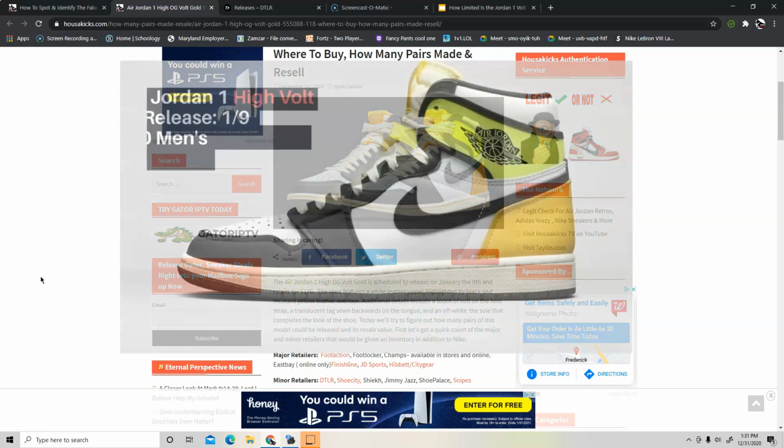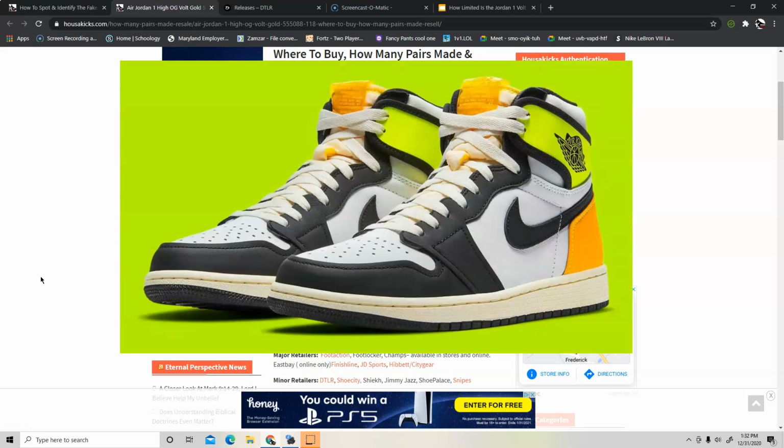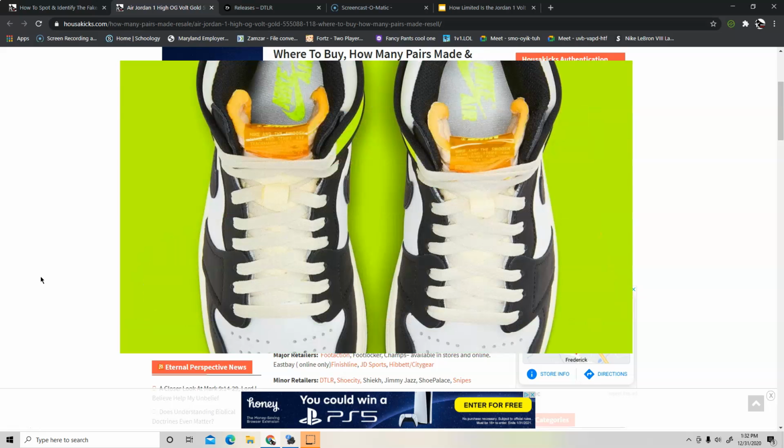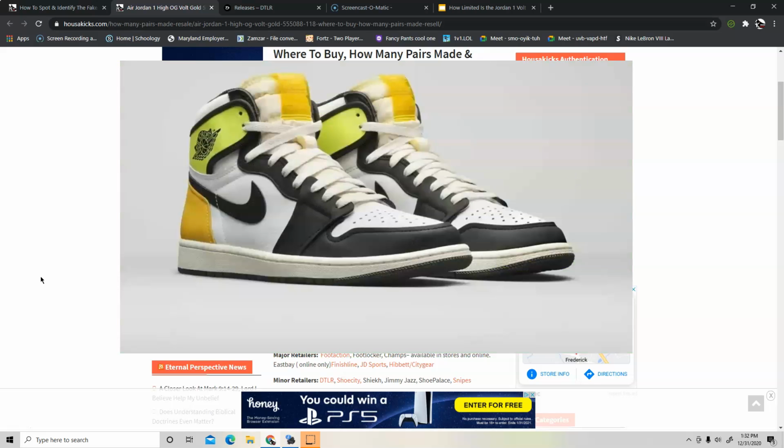Now, the shoe features a white leather upper with black and mustard yellow leather overlays. And more details will include a volt on the heel strap, a translucent tag sewn backwards on the tongue, and an off-white sole that completes the look.